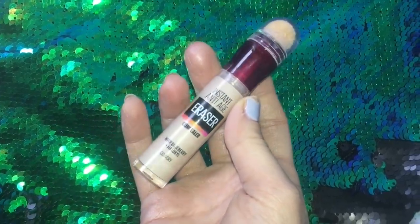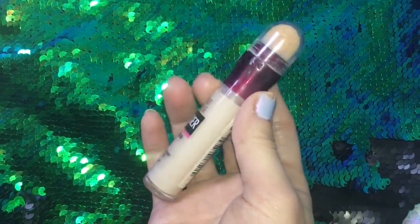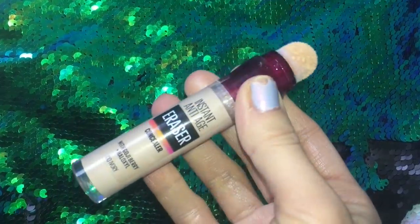I don't use concealer every day, but I have started using it a lot more since I found the Instant Age Rewind. Oh no, it's not. It's the Instant Age Eraser. Why was I thinking it was a Rewind? Is that like a Mandela effect, do you think?